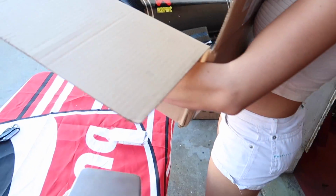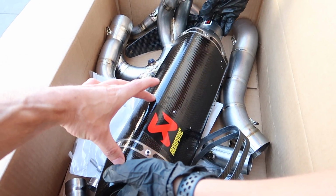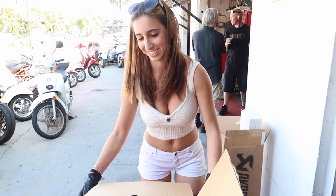We'll save even more weight when we trim off about that much of the exhaust and remove that, if we want to. We'll get it installed and then we'll make the decision, so stay tuned.